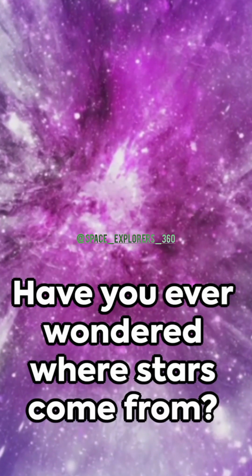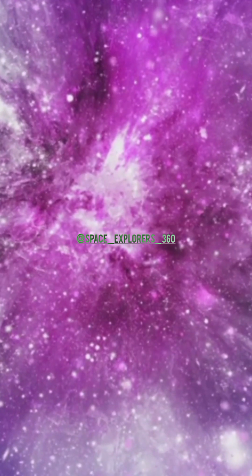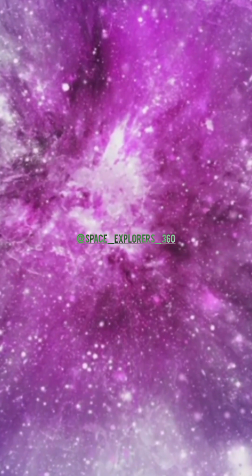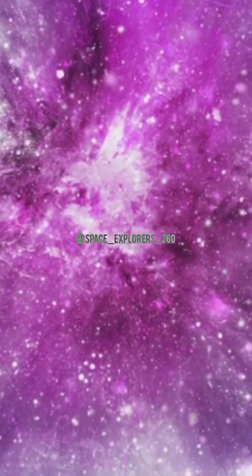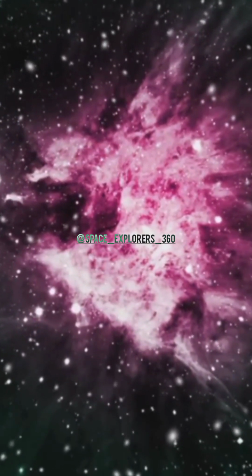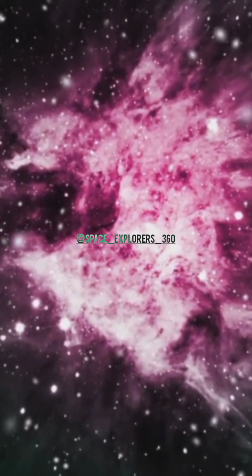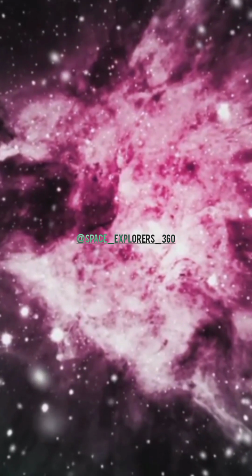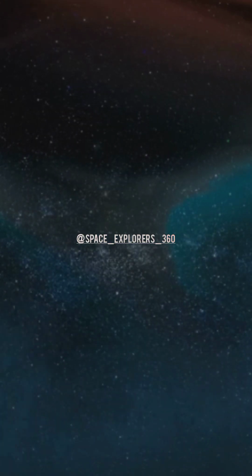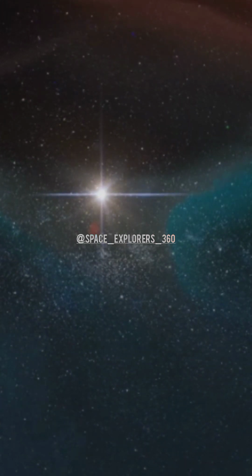Have you ever wondered where stars come from? In the vast expanse of the cosmos, the birth of a star begins in places known as nebulae. These nebulae are not empty voids, but rather grand reservoirs of cosmic dust and gas. Over time, the nebula's own gravitational force starts to pull these particles together, forming clumps of matter. As these clumps grow, they pull in more and more matter, creating an ever-growing ball of dust and gas.